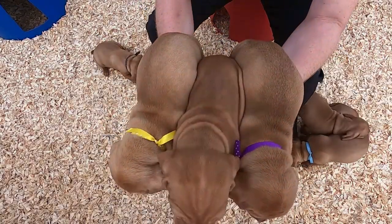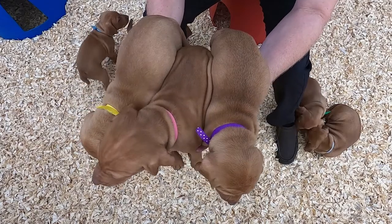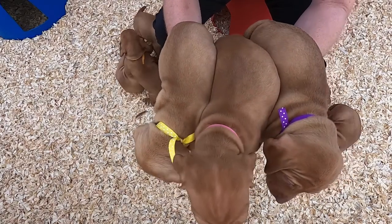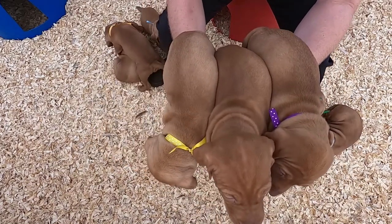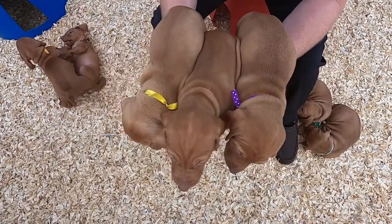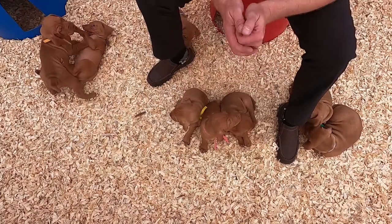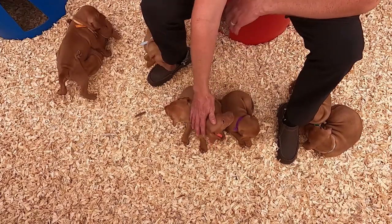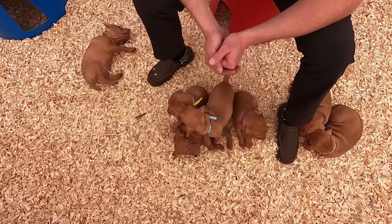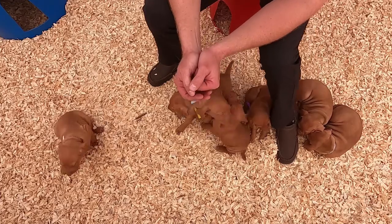And there we go. So Miss Yellow, slightly lighter. Miss Purple, kind of a middle of the road color. And then Pink is just slightly darker than her sisters. So that's a good view of their coat colors and some of their differences that way. So each of them definitely beautiful in their own regard and just have excellent coats, very healthy and very good Vizsla dispositions. So that wraps up the girls, and next we're gonna move on to the boys.